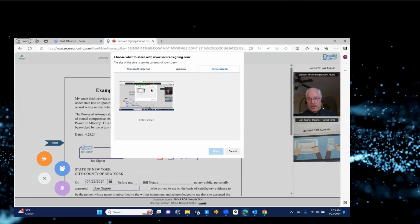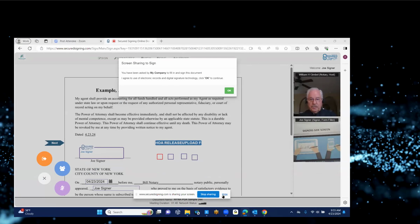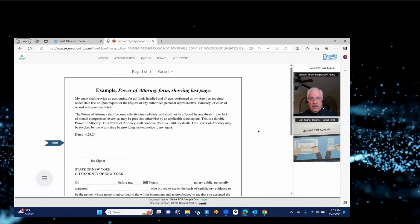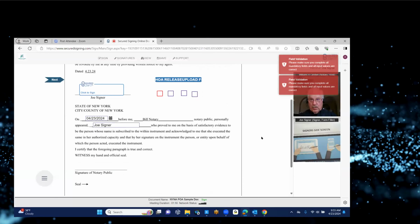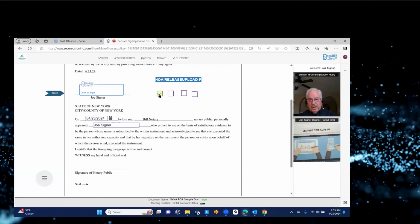So again, your signer is going to share their entire screen. Okay, now the signer can sign the document. Again, you're talking to them, you're instructing them. So Joe's going to sign the document. But wait, Joe can't sign the document. Why? Because there are mandatory fields that must be completed. So it prevents Joe from making a mistake. If you recall, this one field was mandatory. These were optional. So Joe, by demand, must select this one and then an optional one of those.